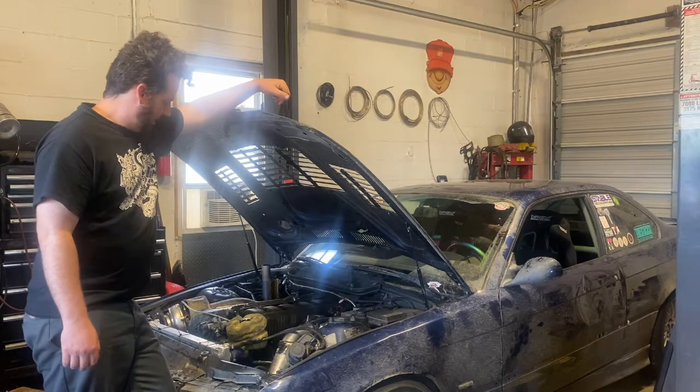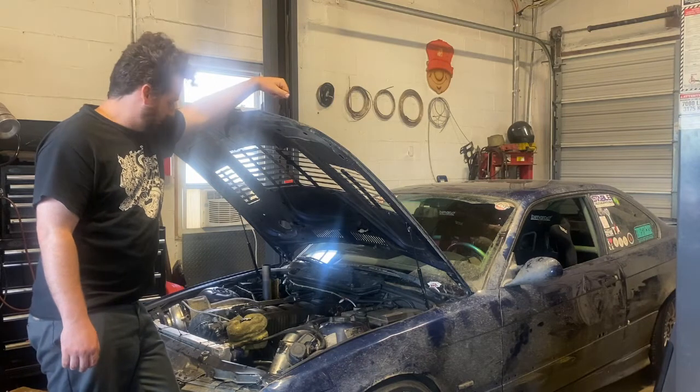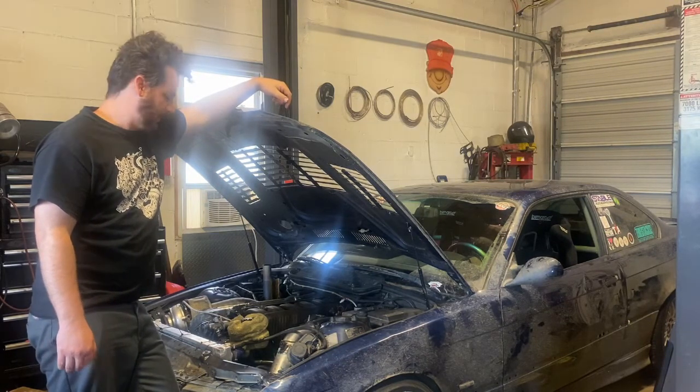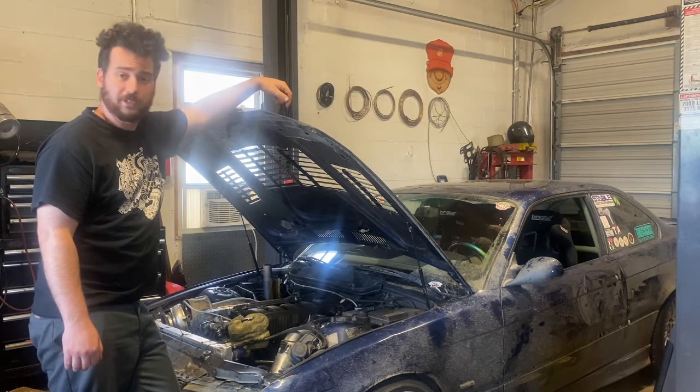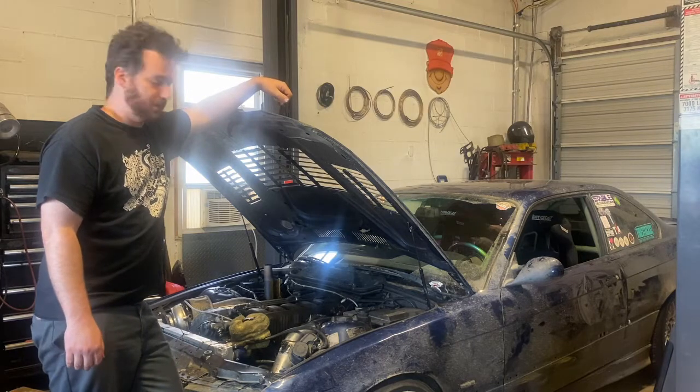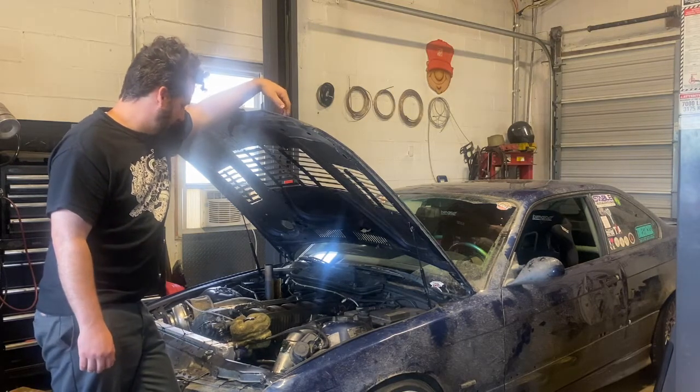Recently, he threw a cam code and he replaced the cam sensor and did a couple other things, and it's still not running right. The cam's code apparently won't clear, it's idling crappy, it breaks up at high RPMs, all kinds of issues. So let's dig into this one and see if we can figure out what's going on with it.